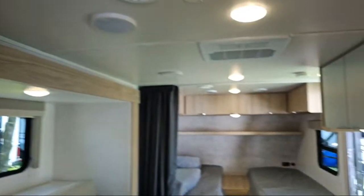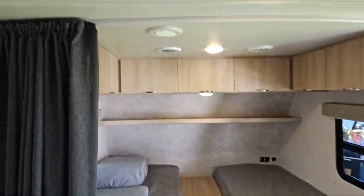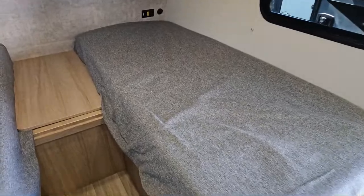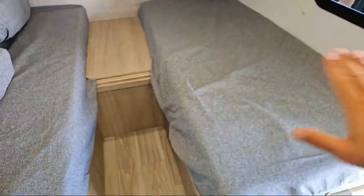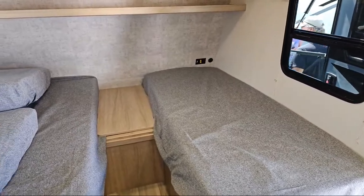Very nice. And here's the bedroom, separated for privacy with the curtain if need be. Just like that. And two twin beds, which can become, with the help of this little flat surface that you would put right here, a giant, I think, California king size bed.